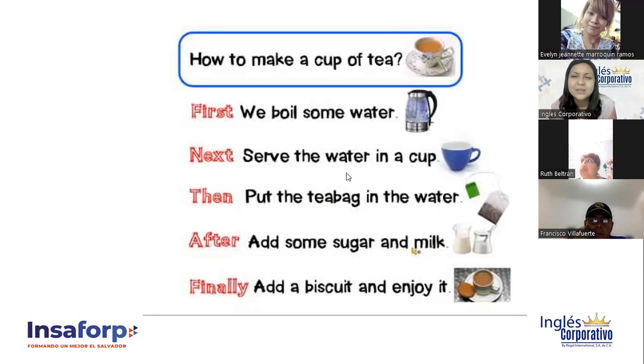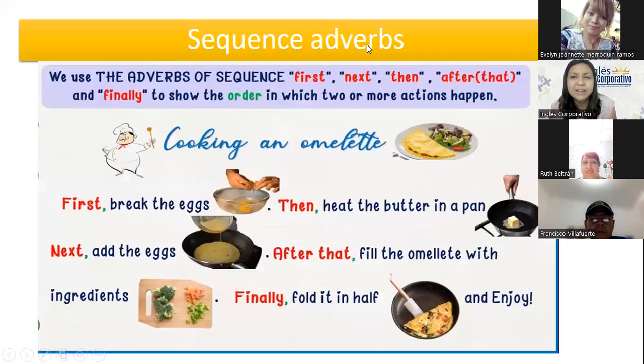Okay. So you understand, right? The steps: first, next, then, after, and finally. Well, we have here an explanation. Sequence adverbs. We use the adverbs of sequence, first, next, then, after, or after that, and finally, to show the order in which two or more actions happen.